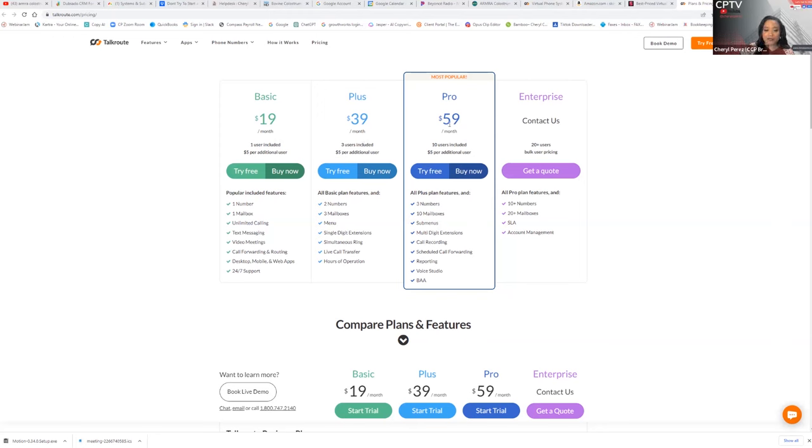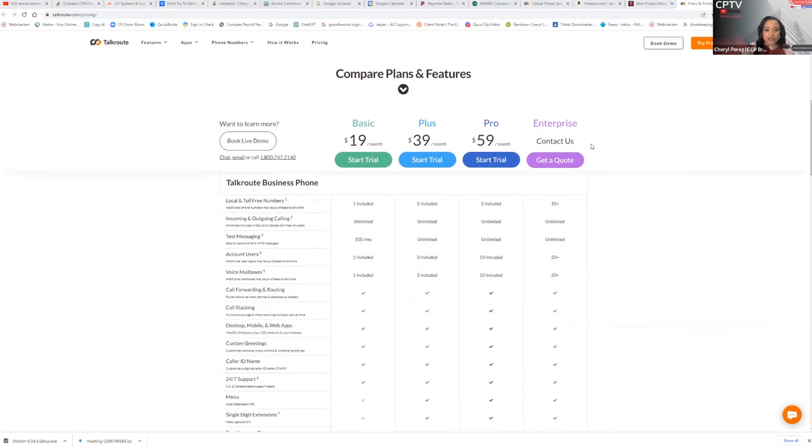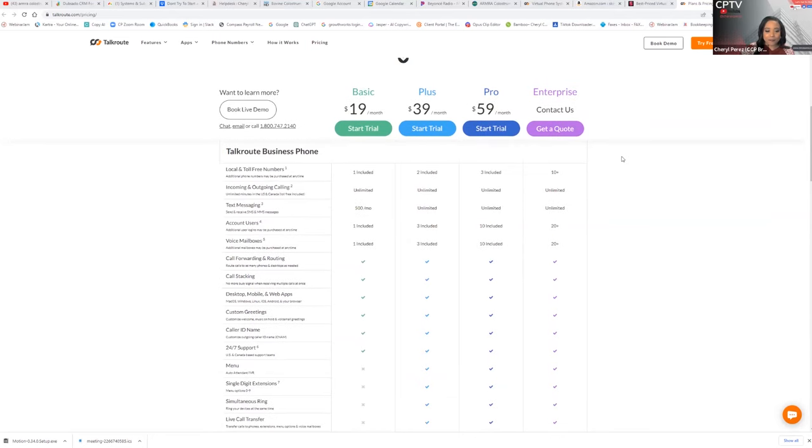You're going to get 10 with the $59. Then, obviously, if you've got 20 or more users, they're going to do a specialized plan for you, but you get all the features and the one before. So let's talk about what some of the features are and why I actually love this particular one. And again, the basic plan is really cost effective.